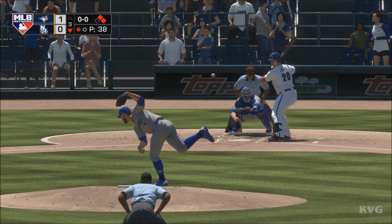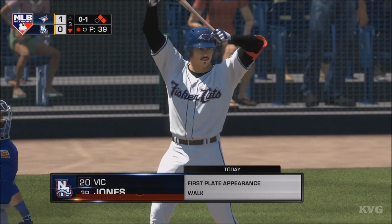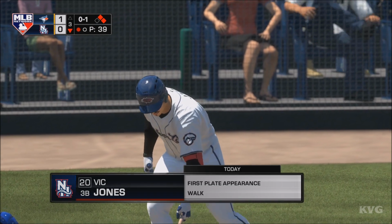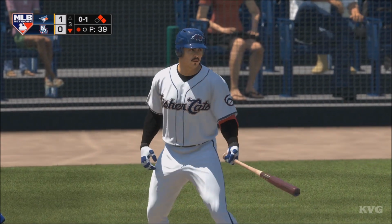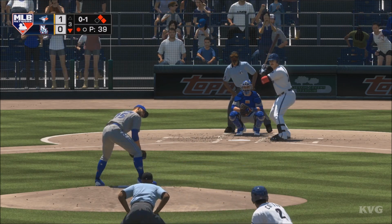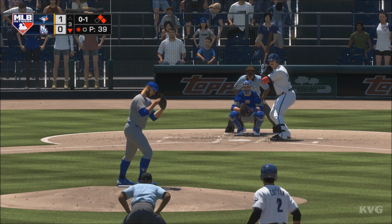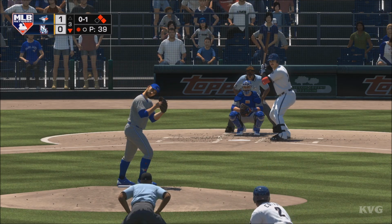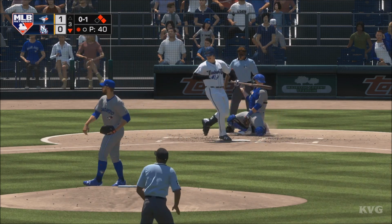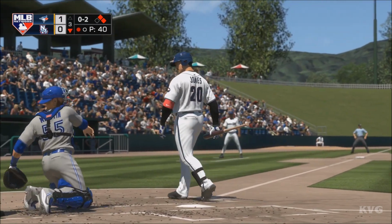Into the box now, Vic Jones, as he'll take a look at a high strike that time. It's 0-1. And we'll see what he can do with the tying run at second, the potential winning run at first with 1 away. Oh, 1 count. Here's the pitch. And this ball's heading for the seats down the right side as the count will move to 0-2 now.